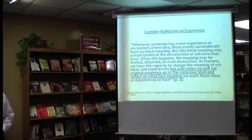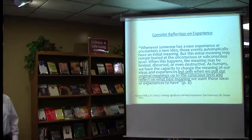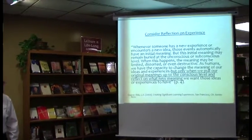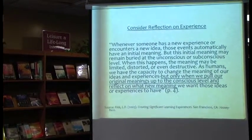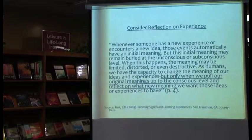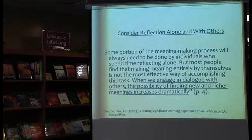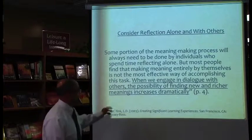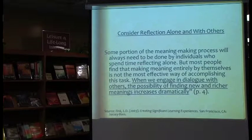Let's take a look at this quote real quick here too. You've got this one in your packet. Why don't you just read through it if you could? Kind of the second part of that concept then is the idea of reflection alone and then with others. Why don't you take a look at this one too, if you would. Again, that's in your packet as well.